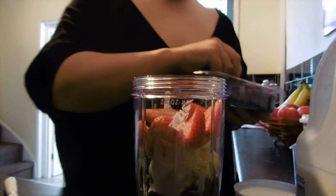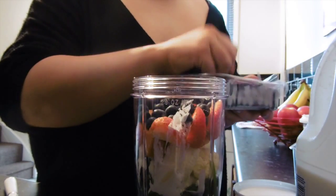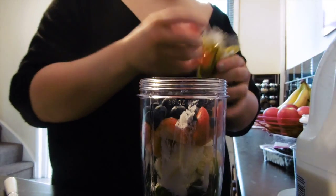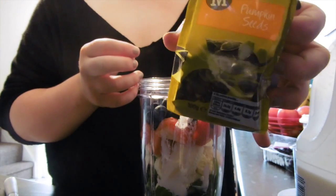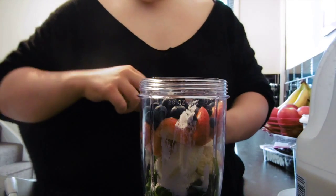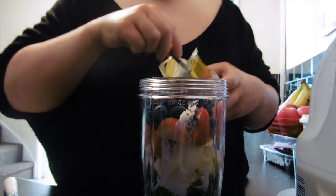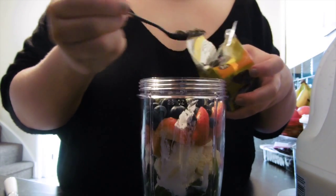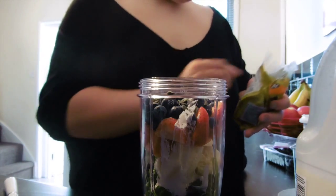And then I'm going to put a handful of blueberries. And then I'm going to put some of these pumpkin seeds in. I do really want to get some chia seeds, so I'll probably pick some of those up today, to be honest, because we will be trying having smoothies every day. And I just put like a teaspoon and a half of those in.